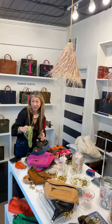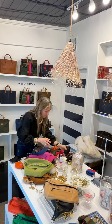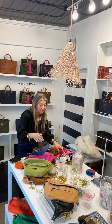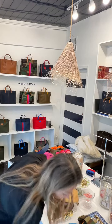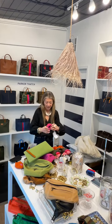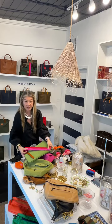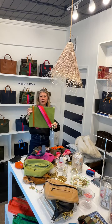So, is there another one that people want to pair? Because I am here. I got all the straps up. Savia asked, would love to see the Lee bag in avocado with the pink and red strap, if possible. Love that. I love avocado with the pink and red strap. This is actually my favorite combo because the colors look so great together. It's just a wonderful pairing.